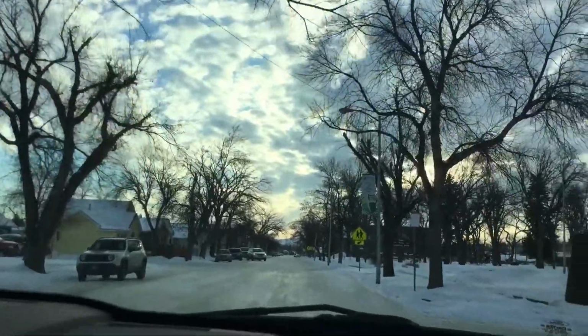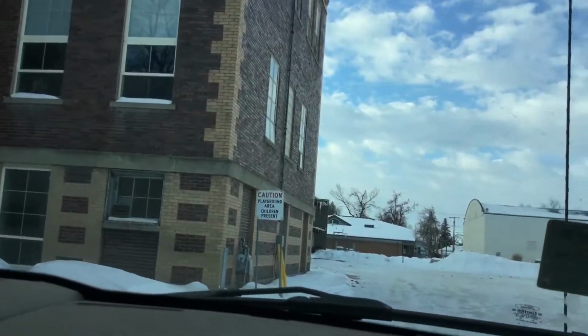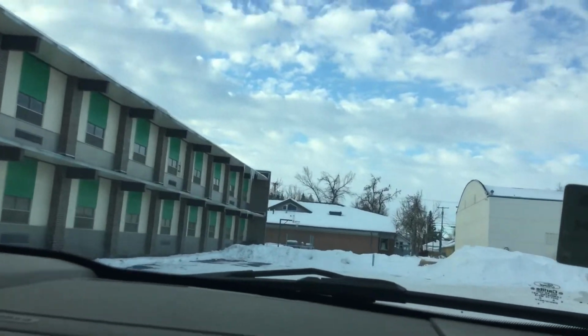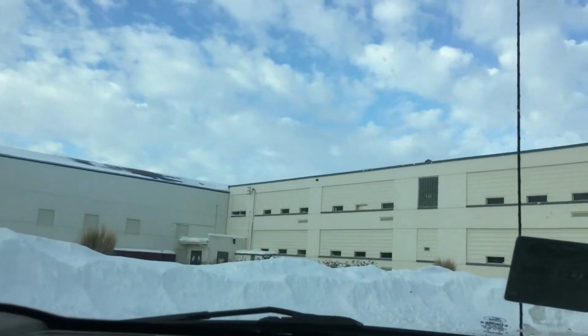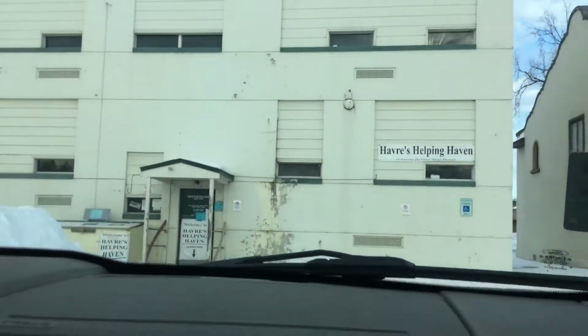and let's go turn right here. So here is the Havre's Helping Haven. You have to see that way, and I wonder if I have to check your bed to see what's inside here. I'll take care of it later.